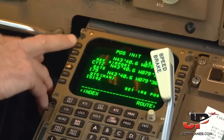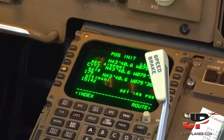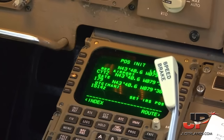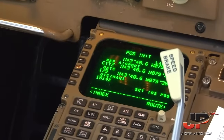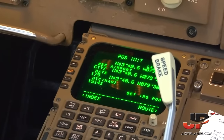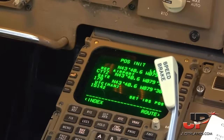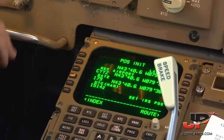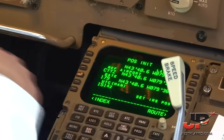So Russ inputted gate 179 in Toronto, and you got your chart handy there, Russ. I'll read the coordinates off for you. Okay, go ahead. So what we put in was north 43406, west 079367. Perfect. Okay, and that's all set and initialized. So our time check, I've got 1514 on my side. All the times are good.